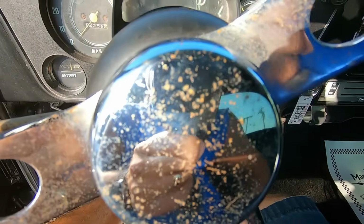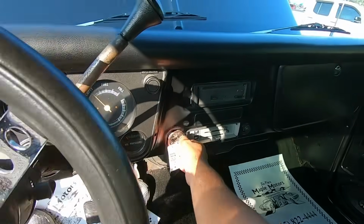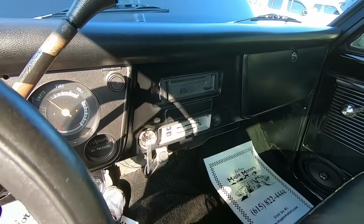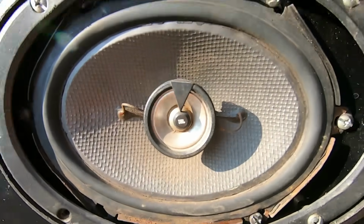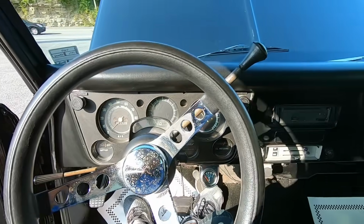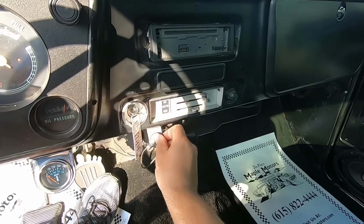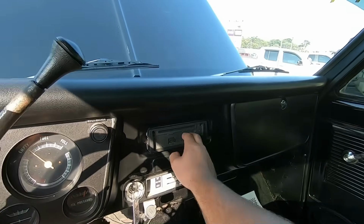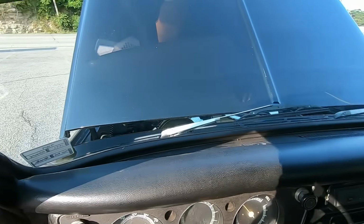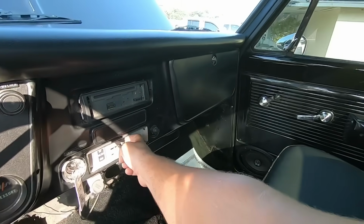Steering wheel's got a little bit of surface rust popping up on it. Go ahead, place your bets. You think that horn works? I may be wrong on the speakers. They could be JBLs, they look a little bit better up close. Your cigarette lighter or your charging port. Face to the radios in the office. We take them out so nobody messes around and steals our radios.